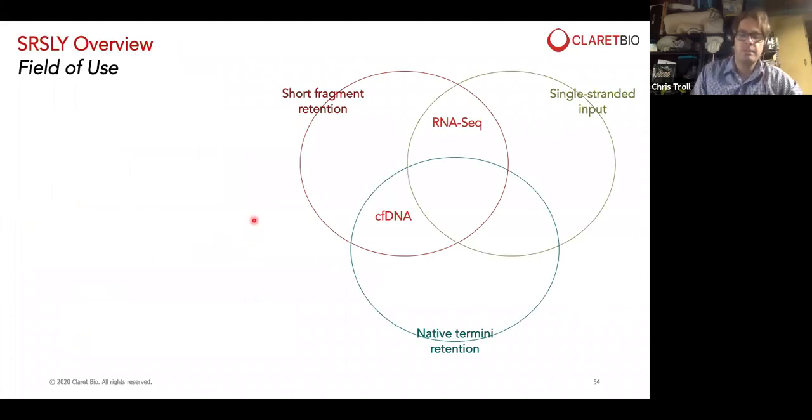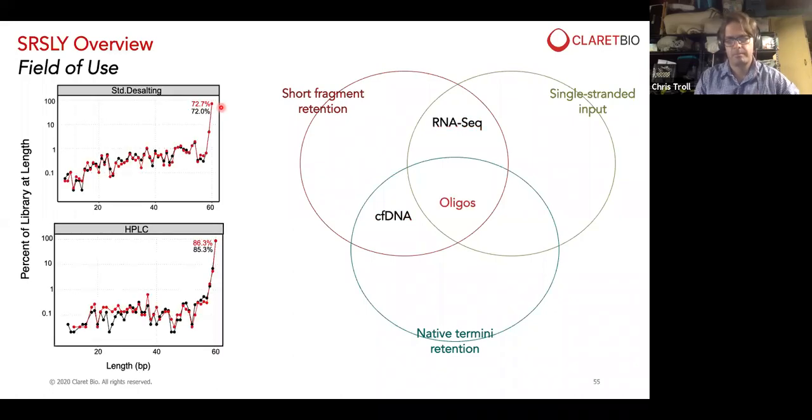Okay, so those are the two big fields that I cover for SRSLY, the cell-free DNA and the RNA-seq. But I think it's worth briefly mentioning that there are other applications in which SRSLY is good for, and they fall within this kind of Venn diagram of SRSLY's pros, SRSLY's field of use. And so one of them is oligos.